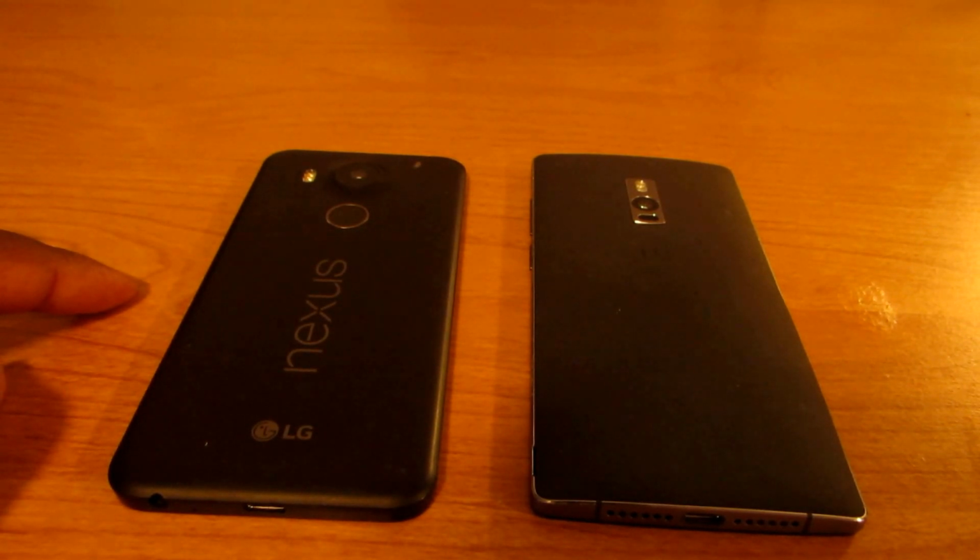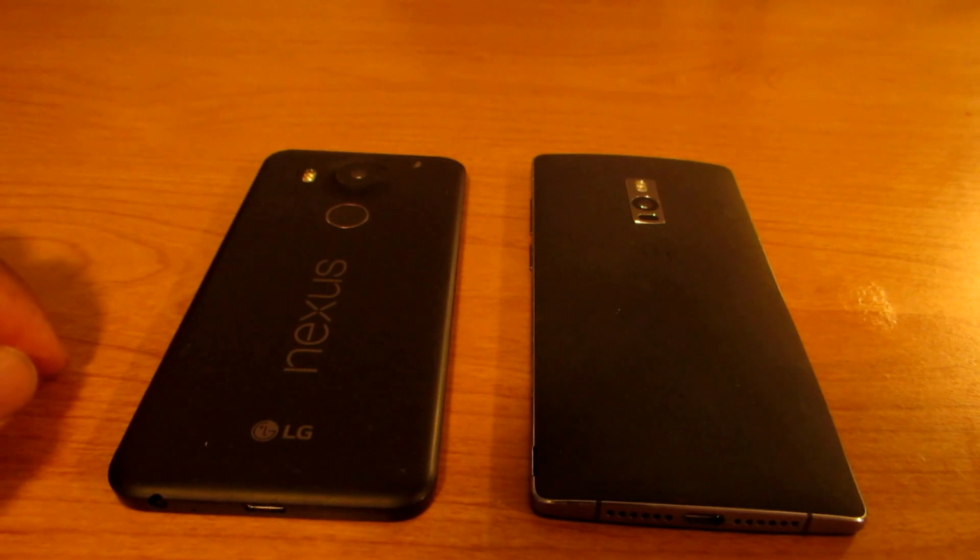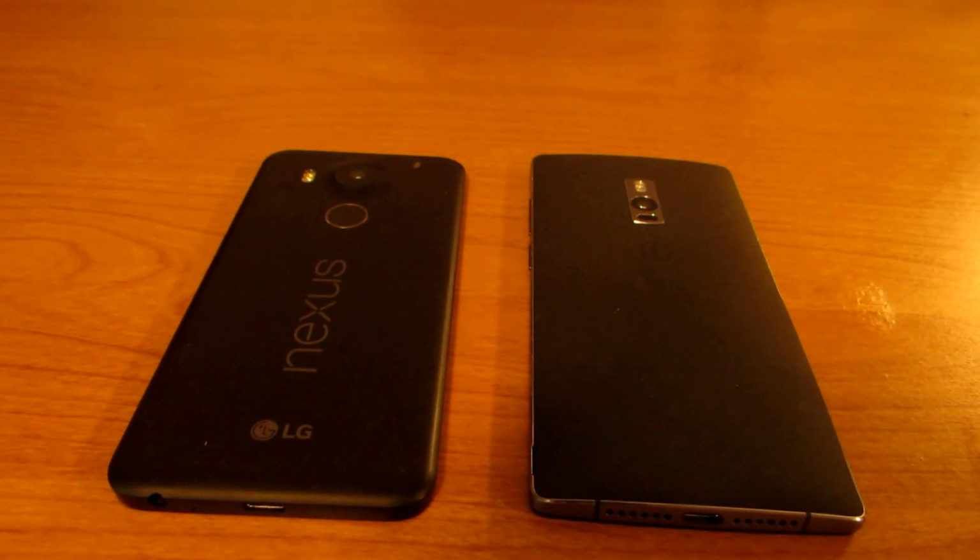Nexus, it's not the fastest charging phone in the world, but it does charge pretty quickly as long as you're using the cable that came with the phone. So that'd be another thing that you want to keep in mind.